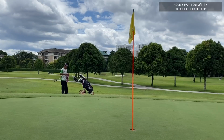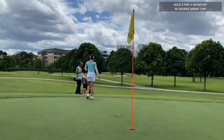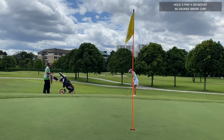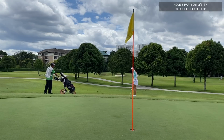So I hit a little bit too good of a shot from the fairway and my ball ended up bouncing over the green, but I didn't leave myself in the worst positions. So over here, like I was saying in the beginning of the video, would you choose the more aggressive play to try to go for it, especially if your opponent's on the green, or would you just play it as you normally would and just try to get up and down?